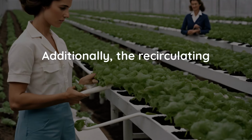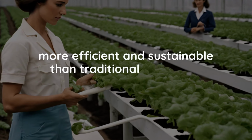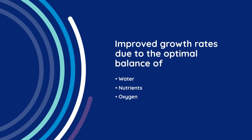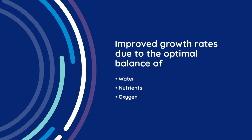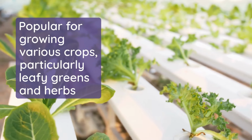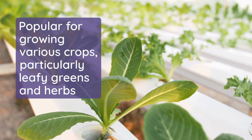Additionally, the recirculating system minimizes water and nutrient wastage, making it more efficient and sustainable than traditional soil-based cultivation. These benefits offer improved growth rates due to the optimal balance of water, nutrients, and oxygen delivered directly to the roots. NFT became popular for growing various crops, particularly leafy greens and herbs, and remains a widely used method in both commercial and home hydroponic systems.